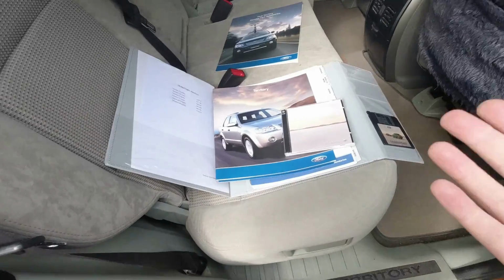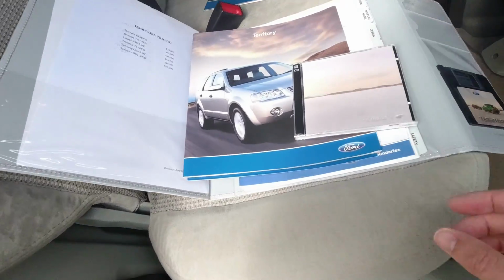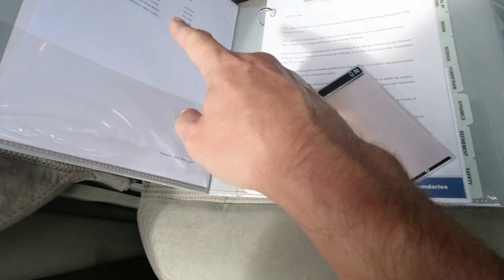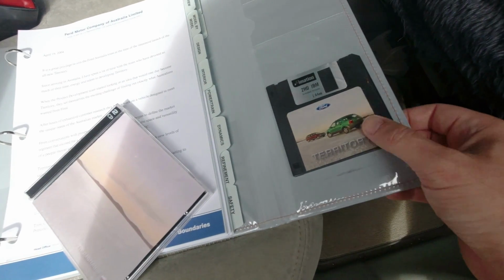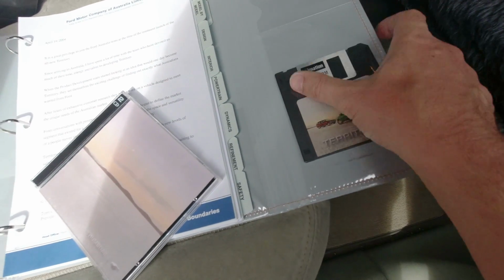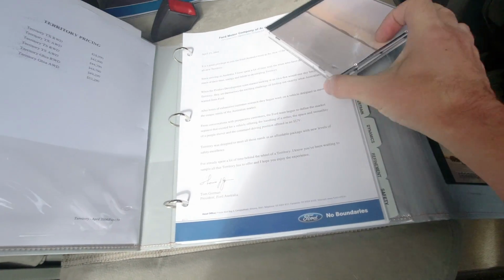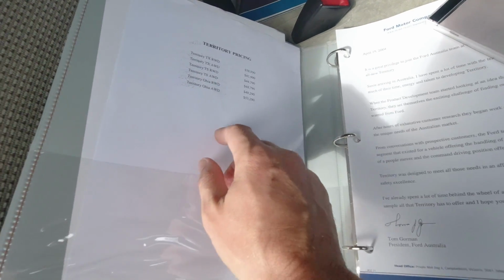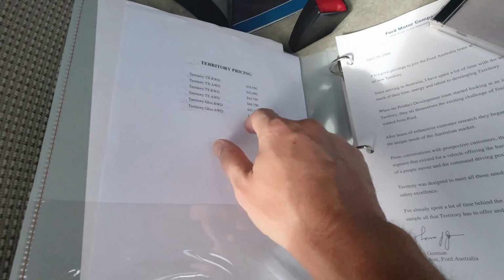In the rear, we first have some paperwork to deal with. Just move that for a moment. This is an original press kit for the Territory. It's got a floppy disk. Look, there's where your save icon comes from, kids. And a CD of some more photos. It's all typed out and printed, the various specs. This is a TX all-wheel drive. This is for the Series 1.